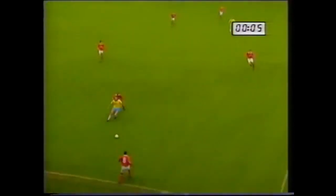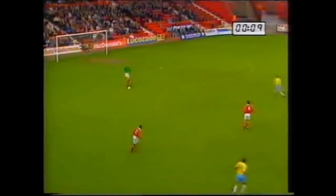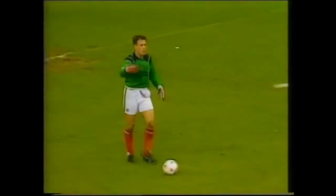And indeed, the local derby is off on time. Neither of these two sides have won since October the 8th in the league. And there's Phil Kite getting his first touch, making his debut here this afternoon for Bristol City. Believe it or not, Kite with his 14th club, a very long career. Last year, of course, with Cardiff.